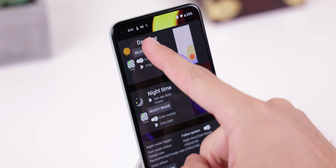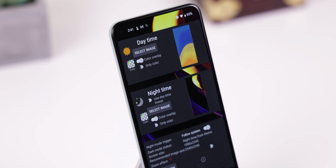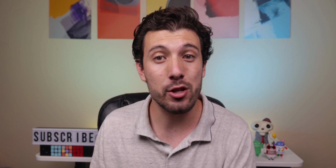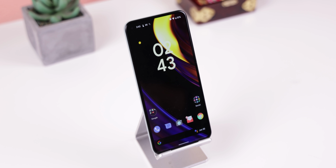Another great feature about this app is that you can choose to have a different image for when you have the light theme or dark theme enabled. So if you have a schedule going, you can have a bright wallpaper during the day and then an AMOLED wall when it's nighttime. But what if your phone doesn't have a dark theme schedule feature?